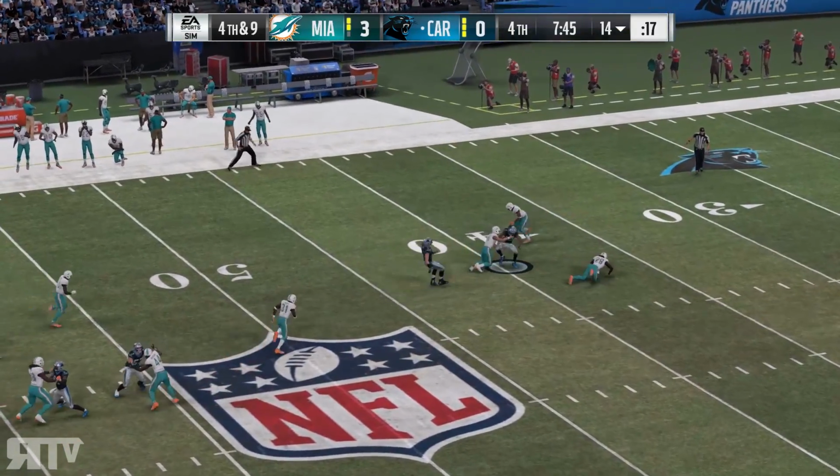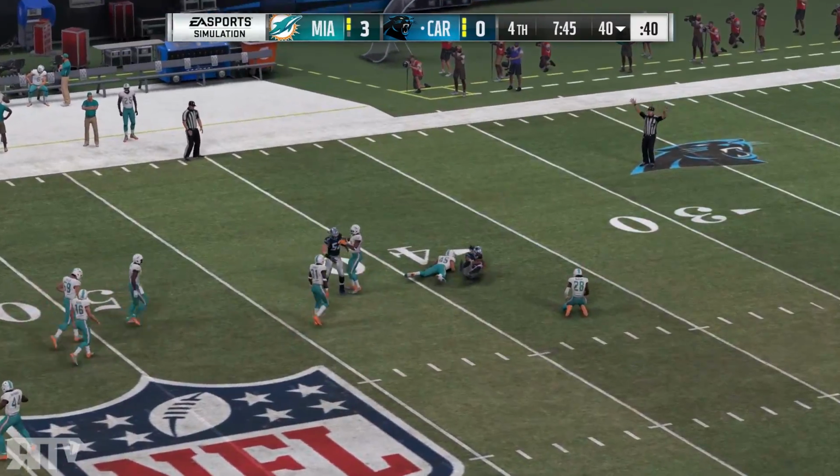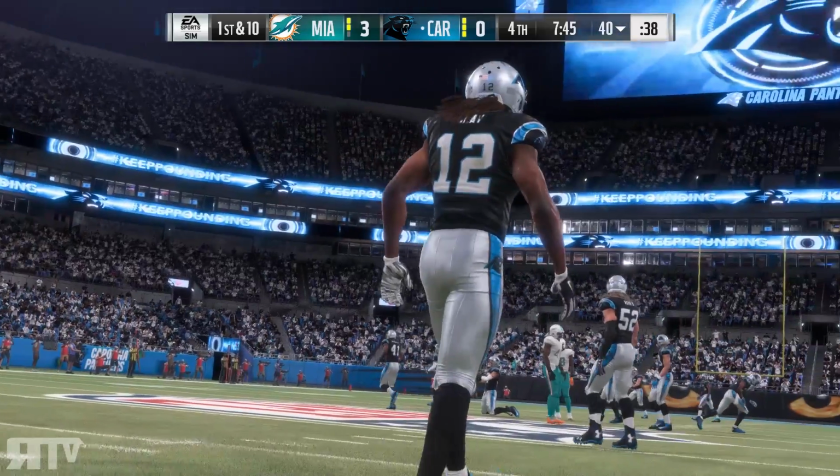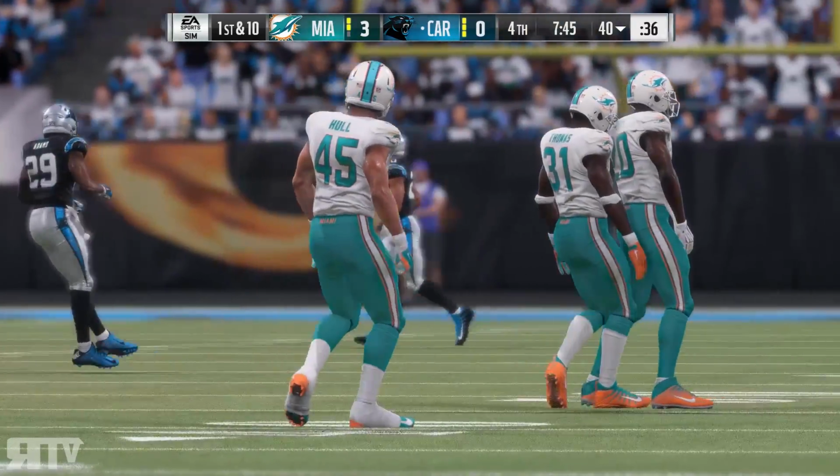Skirts by him at the 35. That'll be a 49-yard punt, 6 yards there on the return. And possession will switch hands, 1st and 10.